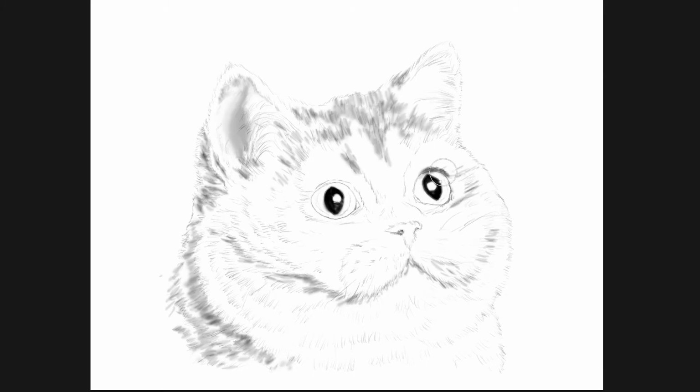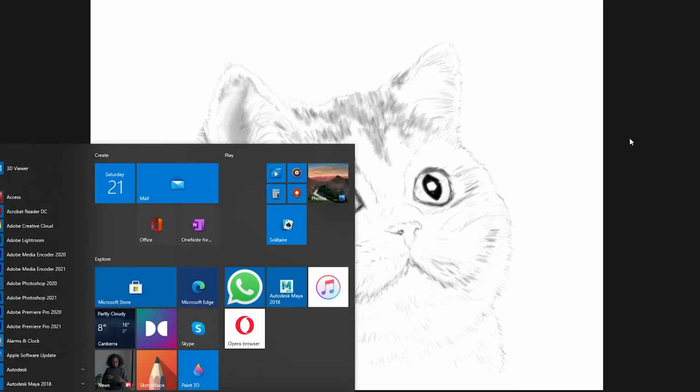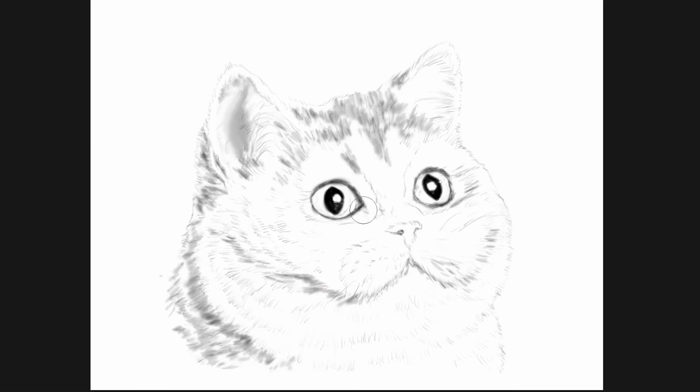And some of the more notable symptoms of tachypnea include a bluish tint to the gums, and also constant fatigue or lethargy. So your cat basically is lazy to move because they have trouble breathing.